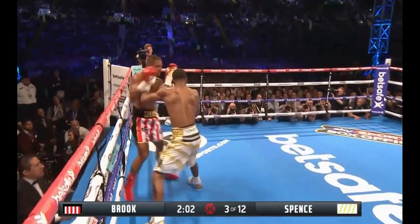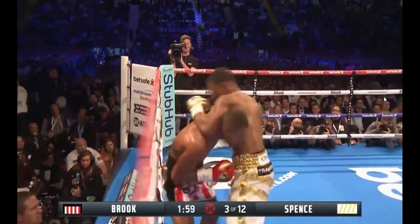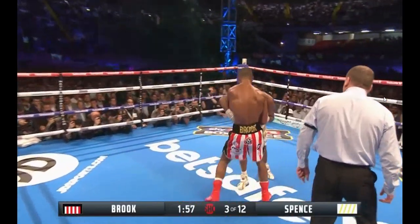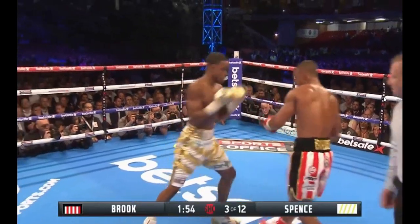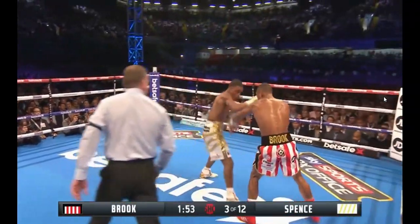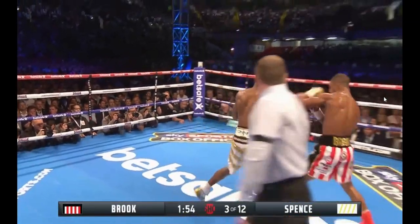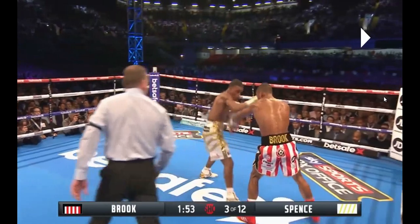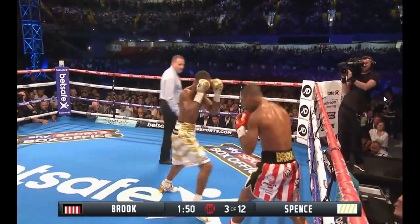Boom. He's able to cut the ring off really quickly on him and catch him with the shot. And again, we know Errol Spence fights really well when he gets his opponent against the ropes. I kind of like watching it in slow-mo rather than real time, because then I can just go through and watch stuff, and I don't have to worry about pausing it every 5 seconds so that it doesn't get taken down for copyright bullshit. But good slipping from Kell Brook.